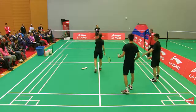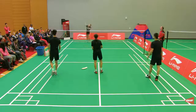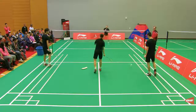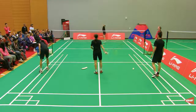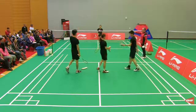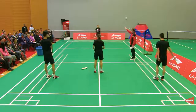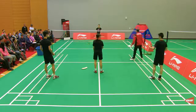Okay, couple for practice. So before Wendy starts, what we want to see is, of course, for the technique part, starting there, going into the corner, and then coming back after each shot to the middle, and then that's when Catherine will do the next shot.